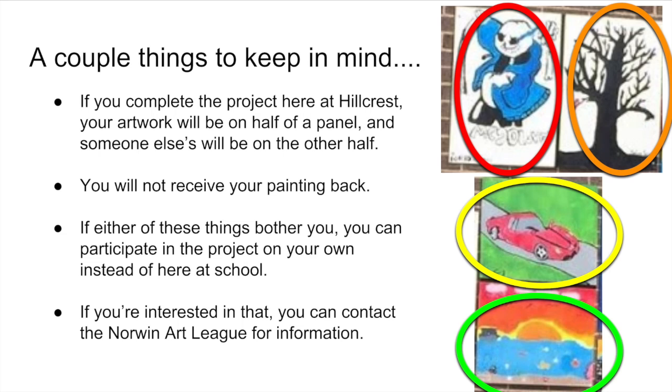But you can always take pictures of your artwork. So if either of these things bother you, the painting on half the panel and the fact that you don't receive your painting back, this is something that you can do outside of school.